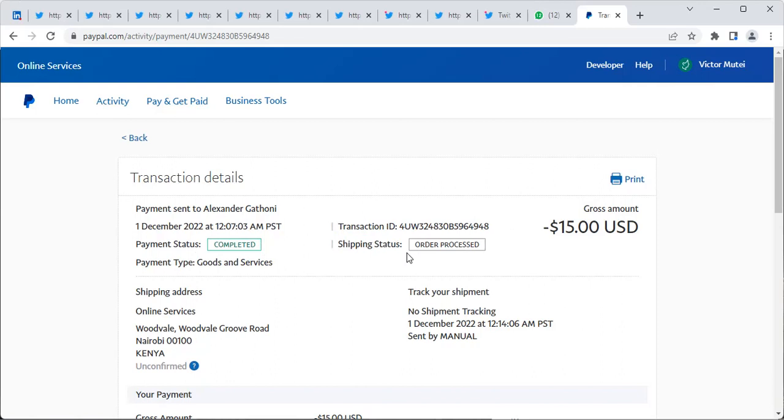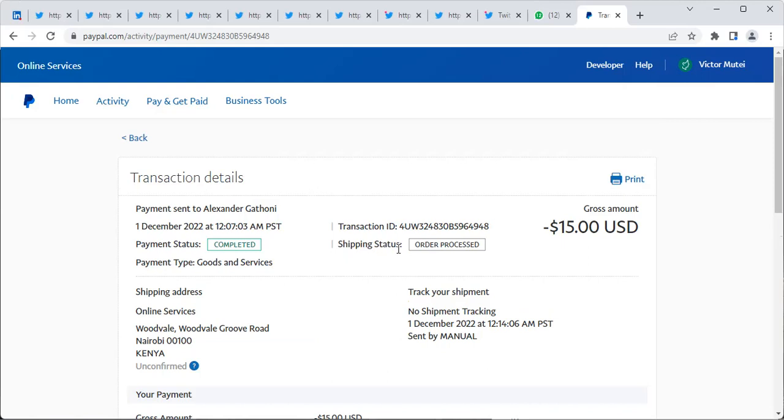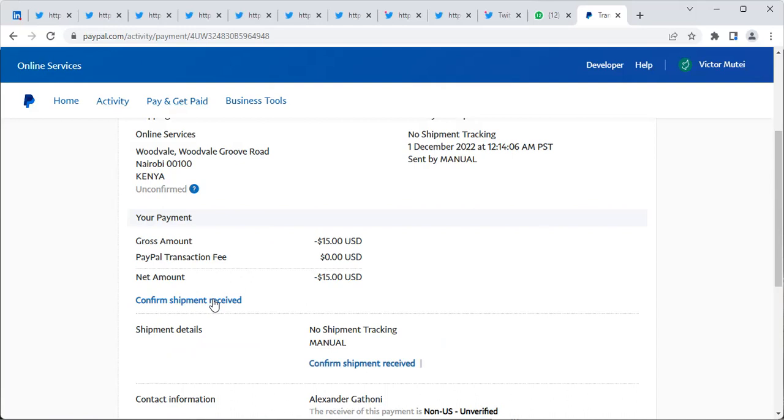There's another option which says shipment received, but it's better to say order processed, because if you say shipment processed, they may ask you for shipment details, unless you're really shipping something. But these are more like services. So the receiver has to process the order. Then the sender has to come here and say confirm shipment received.